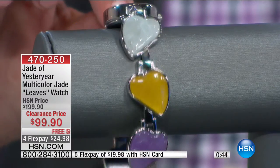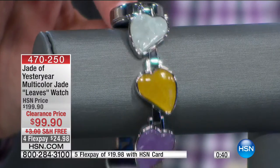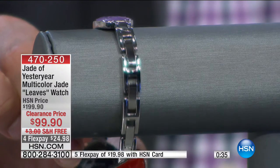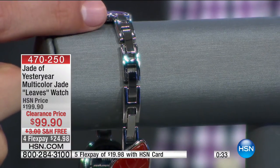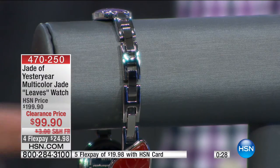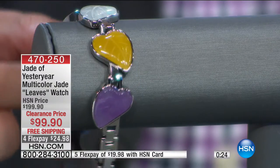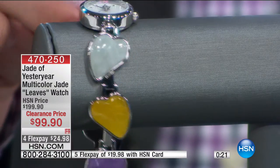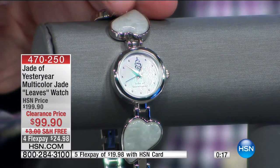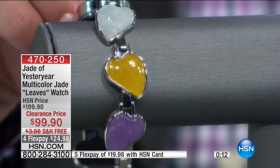Last chance, last grab. Now, it will fit a 6.5-inch wrist all the way up to an 8-inch wrist for you. It's got your sterling silver deployment clasp, and you see the way she's designed this so that you can have one or two of these links removed to make it fit on your wrist perfectly. So if you're worried about these large jade stations, it is adjustable and can be sized for you by a jeweler very simply and without losing any of the jade details. So it will fit 6.5 inches all the way up to 8 inches.